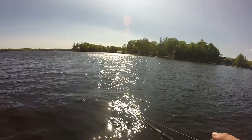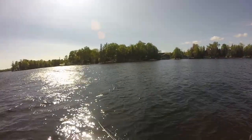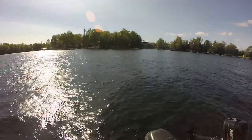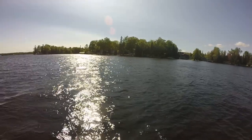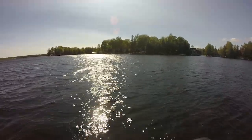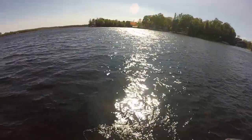A lot of the times with musky fishing, they're just inactive and they don't want to feed. So don't worry about changing your baits all the time. You could probably come back and fish the same area again a couple hours later, throwing an identical bait, and the fish might just grab it.